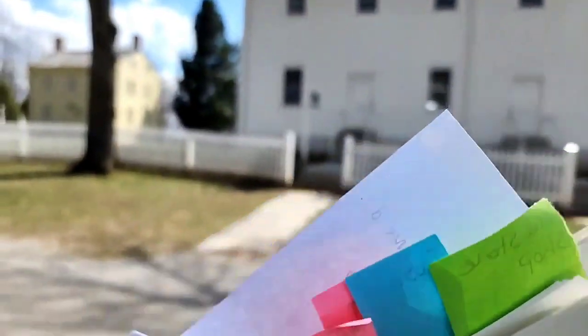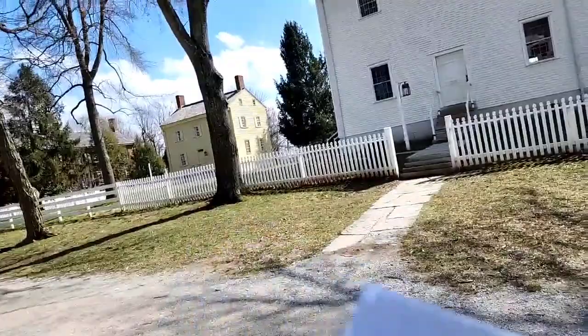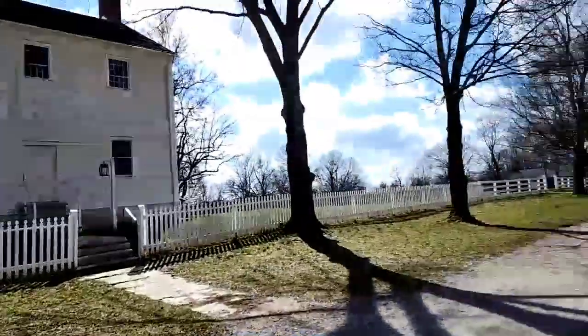Okay, guys, hold on. My book is trying to get away from me because it is so windy.